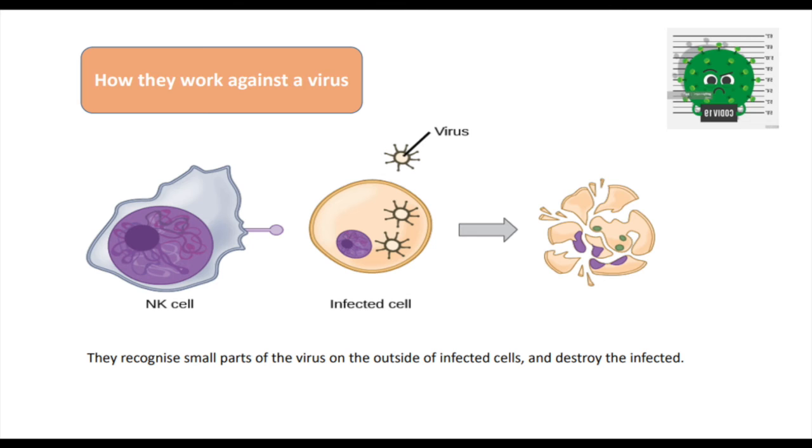The killer T lymphocytes attack other cells. These are very important in attacking viruses. They recognize small parts of the virus on the outside of infected cells and destroy the infected cell.